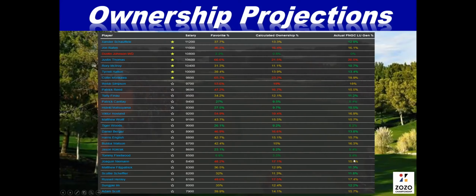And Joaquin, no shocker there. Russell Henley. A lot of people said people would be off him, but I agree that's a good play. And then Adam Scott. Funny enough, even though the little bit of play and not the best of recent form, he is kind of highly owned. And then I mentioned Streelman is also around 15% owned. I didn't put all the guys on here, I just grabbed the highest owned guys, so that's what you're seeing here. The rest of anybody you pick is pretty low, 10% or under.